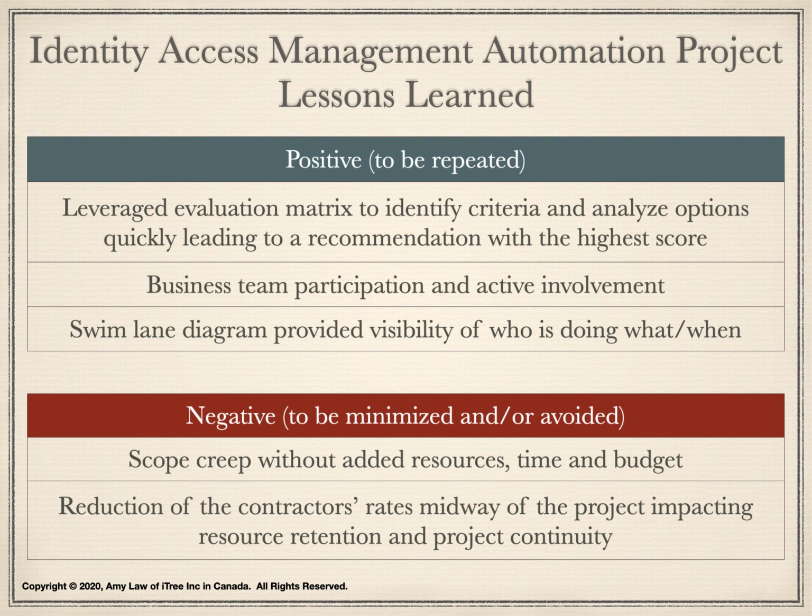The swim lane diagram provided the visibility of who is doing what and when in a process. It was a type of flow chart. It provided clarity and accountability by placing process steps within the horizontal or vertical swim lanes of a particular employee, department, and even system.